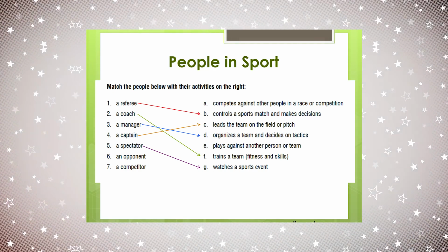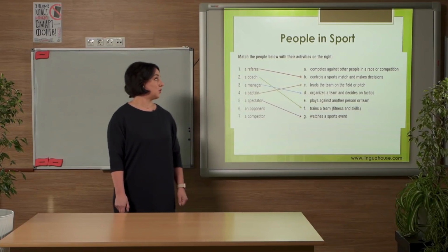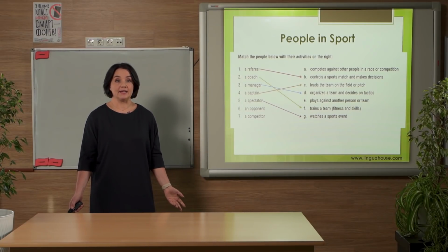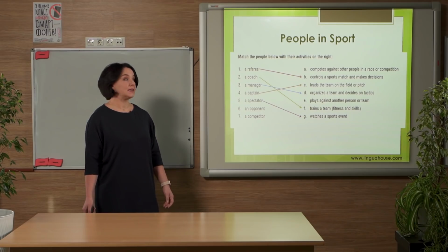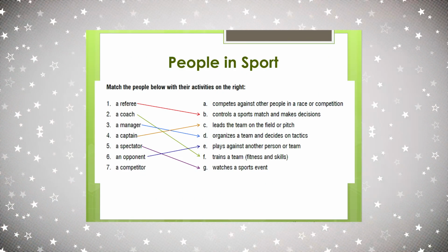An opponent. In game sports, it's impossible to play alone. So, who is the opponent then? The opponent is someone who plays against another person or team. Personally, I like strong opponents.